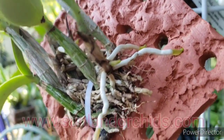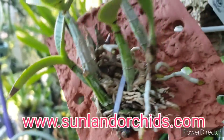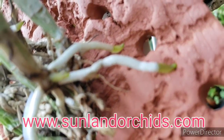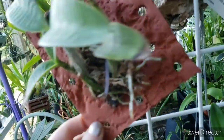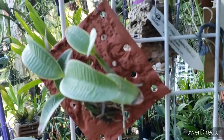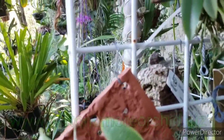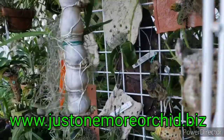This is my Nobile from Sunland, already attaching. Nice. On my brownie. They, by the way, are still available on my website, just one more orchid.biz.